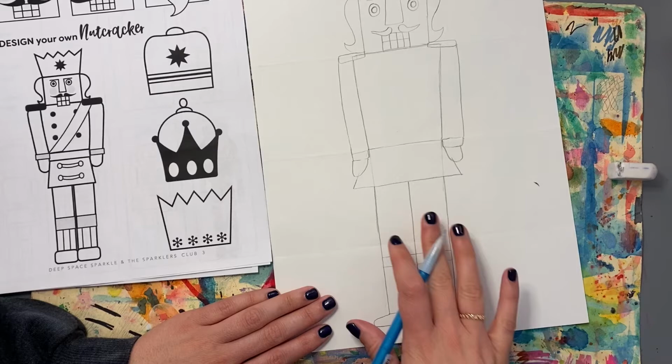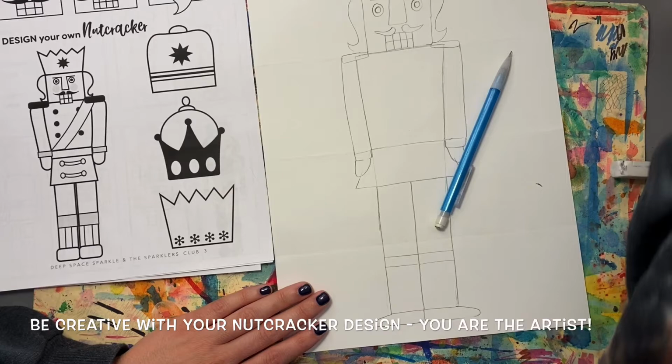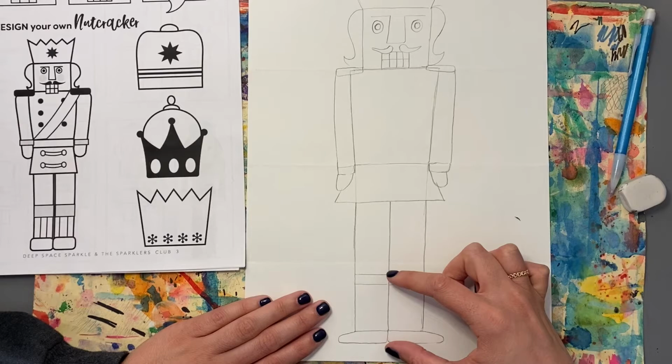You can make yours have different details like a lumberjack, a cook, a mailman, a prince, a princess, whatever you like. It could also be made into an animal. Your design is totally up to you because you are the artist. But remember to keep the proportions the same as this. The head is at the top, the torso is the second space, the hips and the upper legs are below, and then the lower part of the legs and the feet are at the bottom.